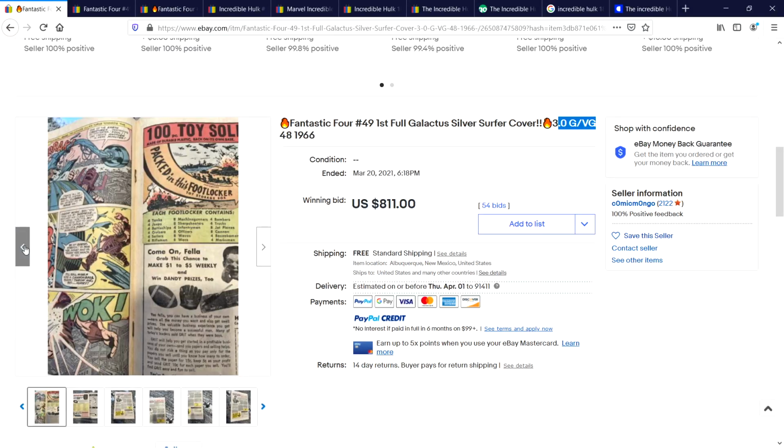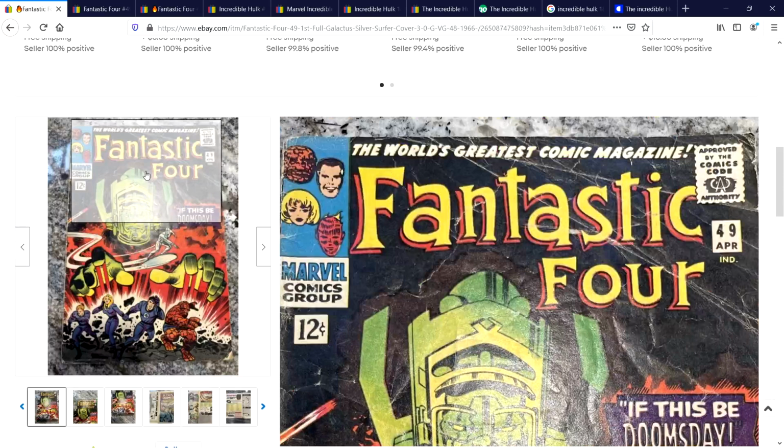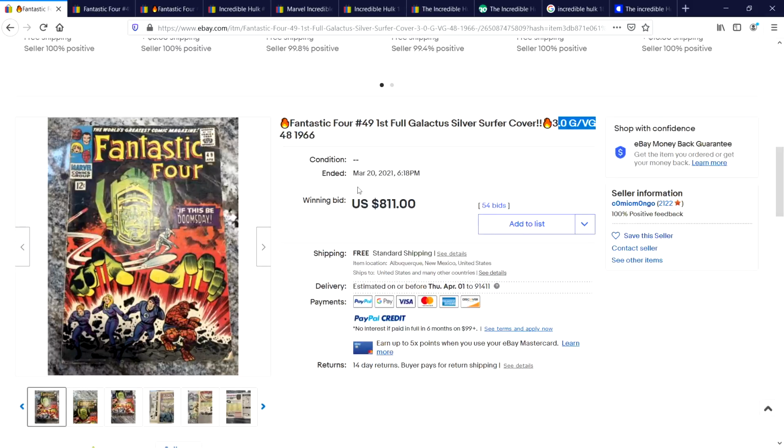So overall, I would have been happy to get this book at a respectable price, but for $811 for what effectively is a raw book, and on top of that, is presumably a 3, that seems pretty crazy to me as far as a price is concerned.